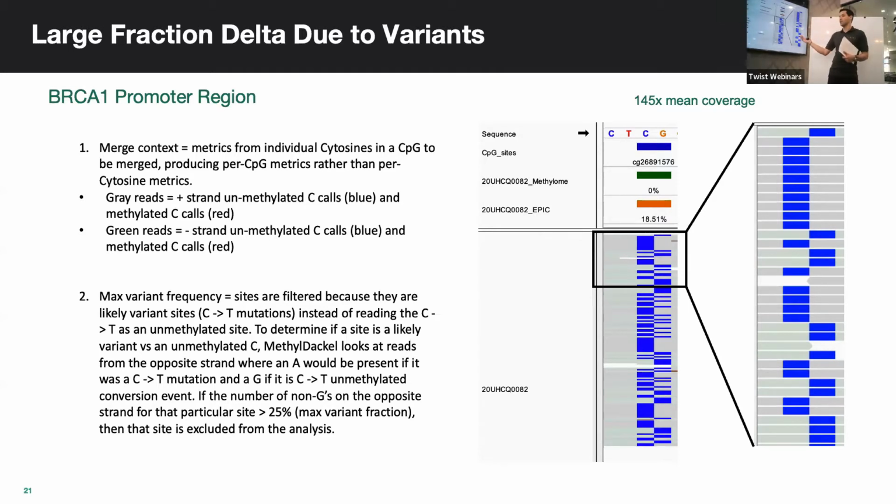So any C-to-T mutation is called as an unmethylated state. So you get a lot more dynamic range. You can call SNPs, and it's just higher performance, and you get way more methylation sites.